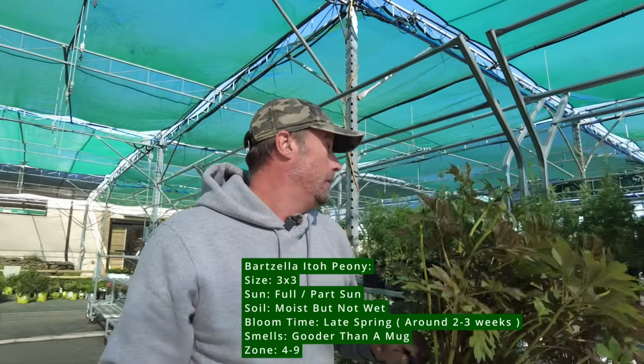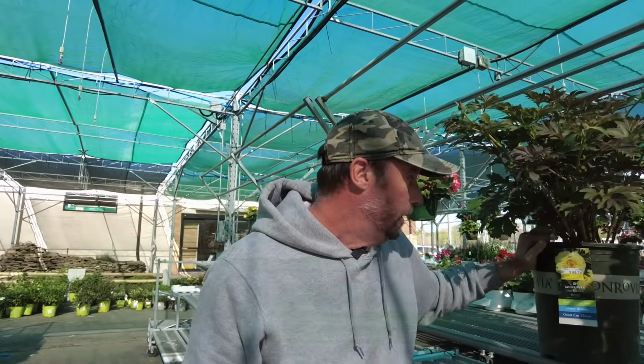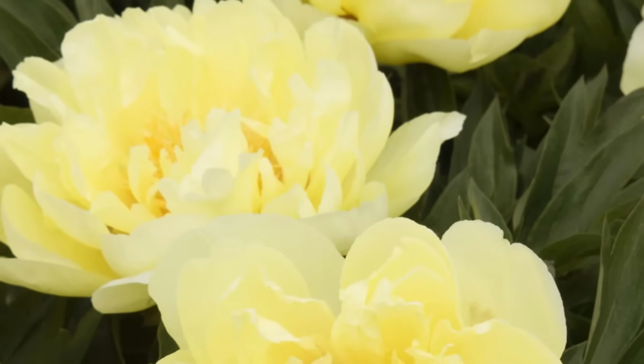The one you guys most commonly probably see is Bartzilla. That's this one here. Oh, there we go. And the Bartzilla is yellow and absolutely beautiful. I do have a lot of yellows, so I want to spring for the peachy colored ones. I think those are absolutely stunning.